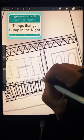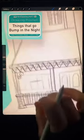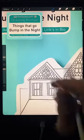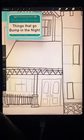This is your adventure. This is your journey. You don't have to copy me exactly either. You can do your own thing. Like say you wanted this to be a heart shape or a star or a jumping bean shape.